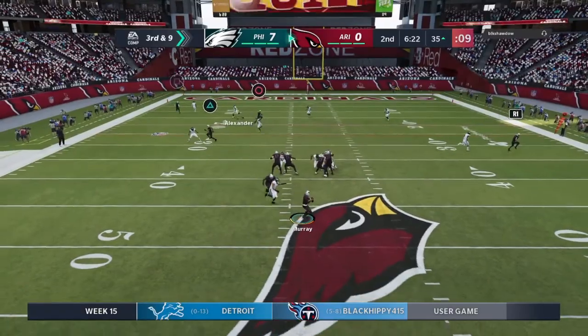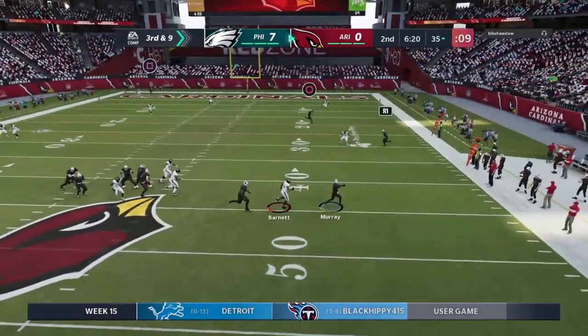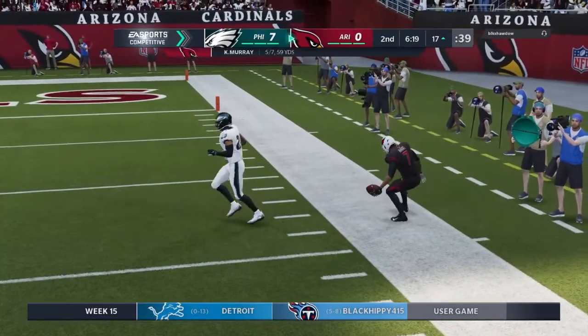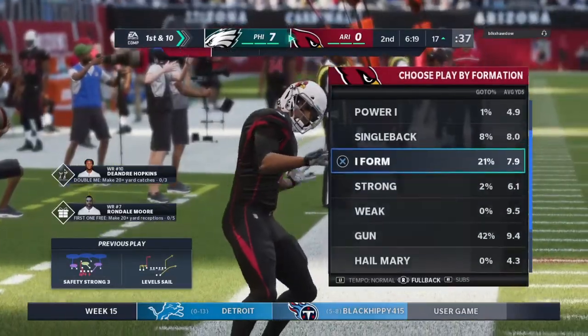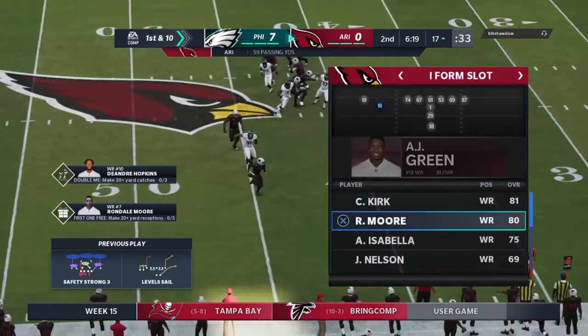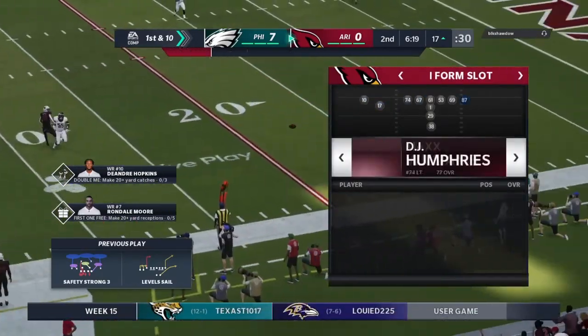Shotgun now from Murray. Eluding the pressure right. Going right side here, and that's complete. And they'll have it in the red zone before he crosses over out of bounds. The Cardinal passing game dialed in now. First down.